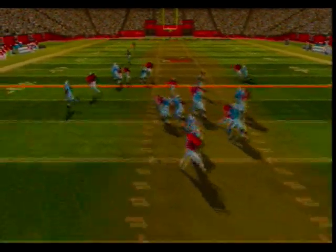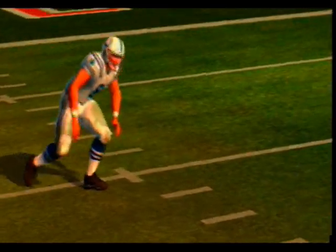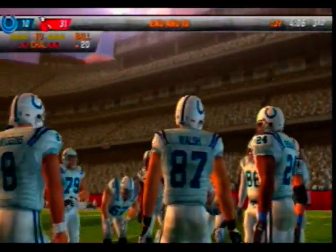To carry it. Play action. With the throw. Incomplete pass. The defense was coming after him on that play. He knew he didn't have much time, and he decided to get rid of the ball quickly on that one.